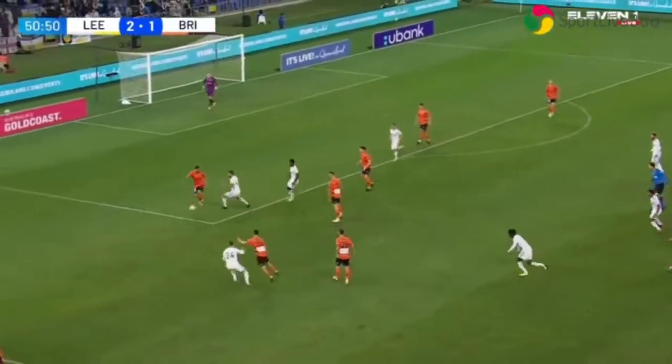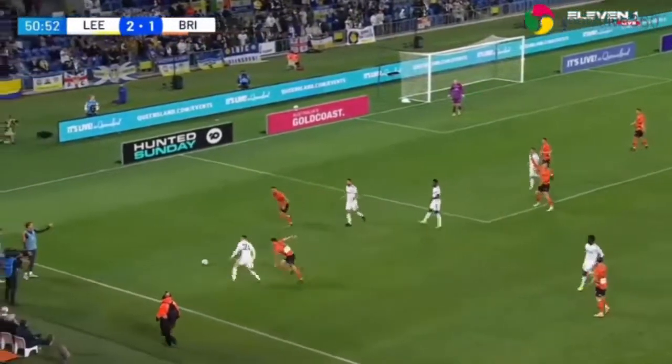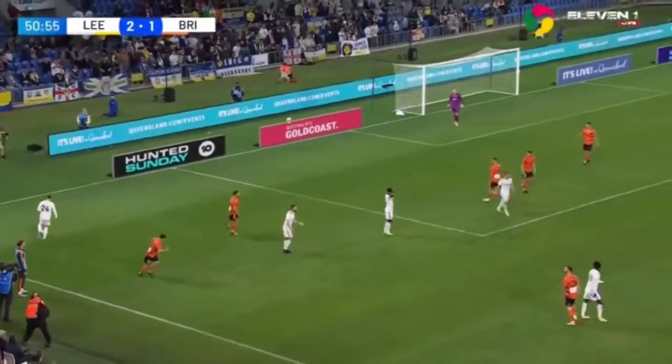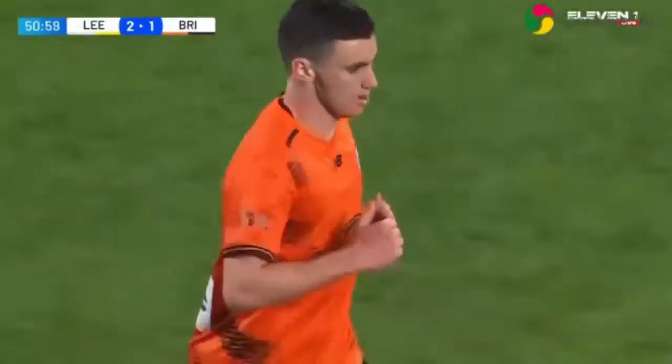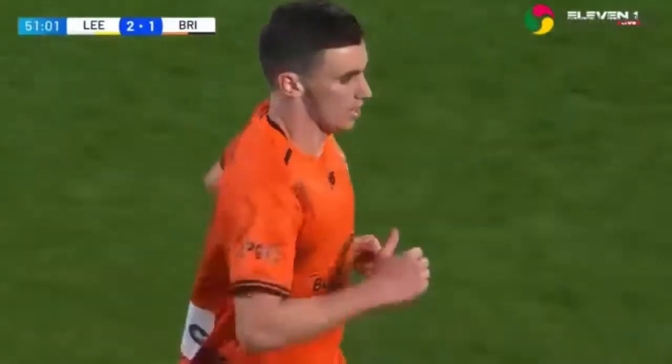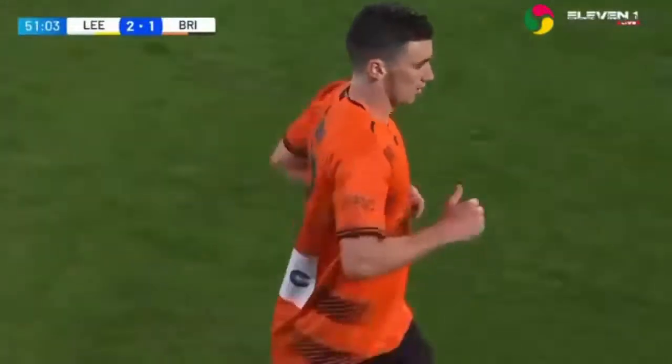And he gets through a couple, almost en route to Mateusz Klich. And there's a little tug of the shirt spotted by Barrero. So let's go and check in with Leeds United's number one fan down on the sideline, Tristan McManus.